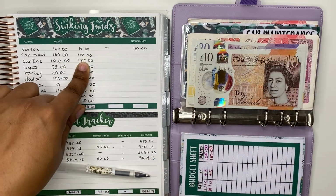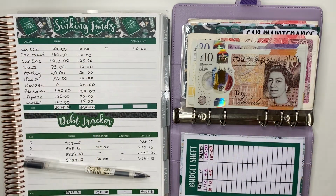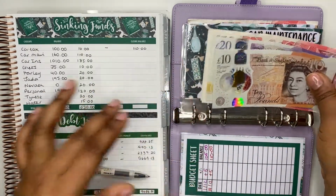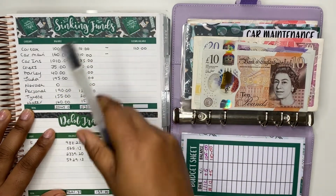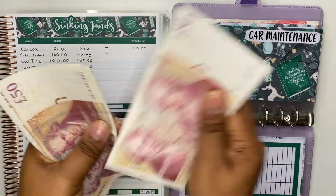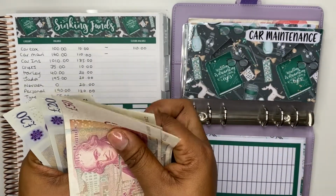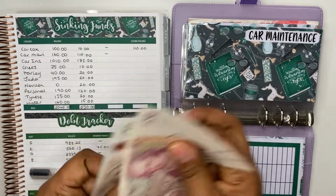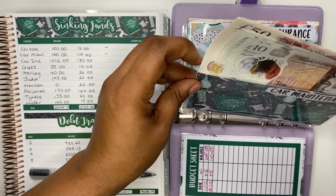I had some extra money from last month that I rolled over into this month, and I put £70 of that to my allotted amount that I was going to put in to this envelope this month. So in total we put in £110. We didn't spend any money this month from the envelope. So let's see what we have. We've got £270 in here.